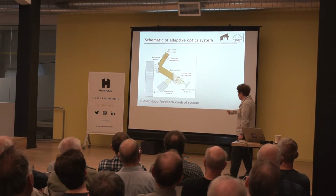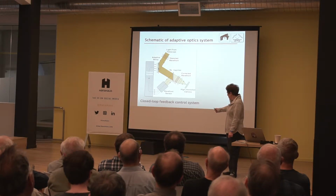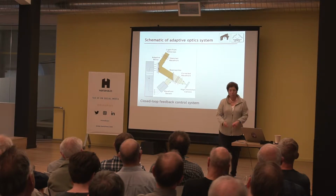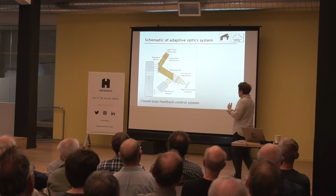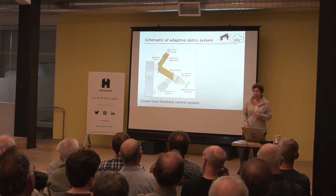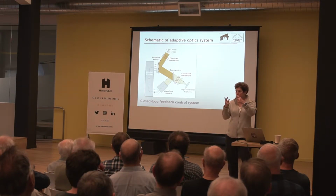So you're always measuring the lack of perfection of the corrected wavefront, and you send that information into a control system, which, for those of you who think about these things, is a closed-loop feedback control system. What does that mean? It means that the mirror has almost perfectly corrected the beam, but not completely, and you're always just tweaking it around that almost perfect beam.